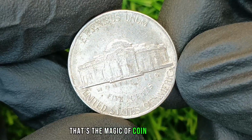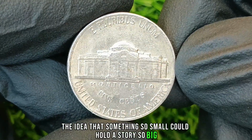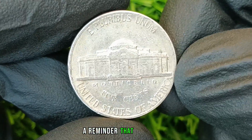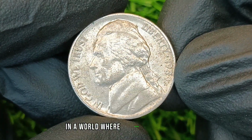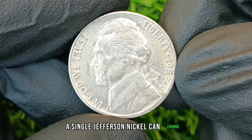That's the magic of coin collecting, the idea that something so small could hold a story so big. The 1989 Jefferson Nickel P isn't just a coin, it's a discovery waiting to happen, a reminder that sometimes, even the most ordinary-looking coin can be worth far more than anyone expects. In a world where ordinary coins hide extraordinary secrets, a single Jefferson Nickel can change everything.